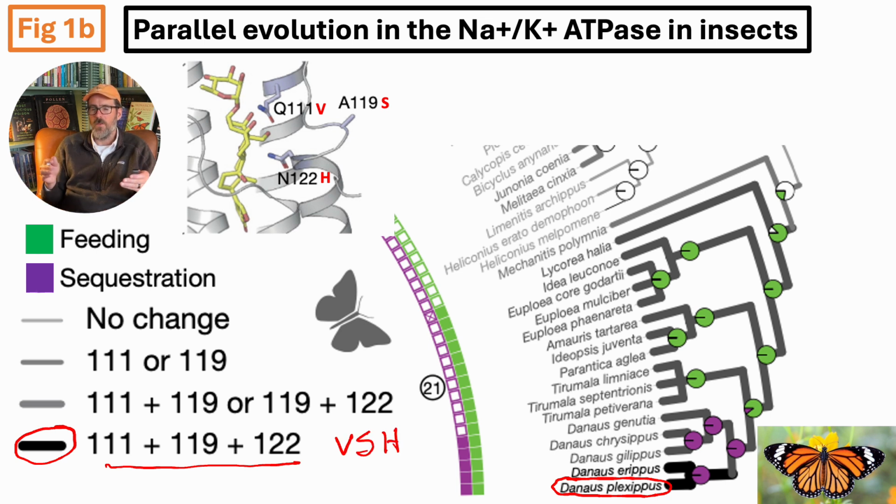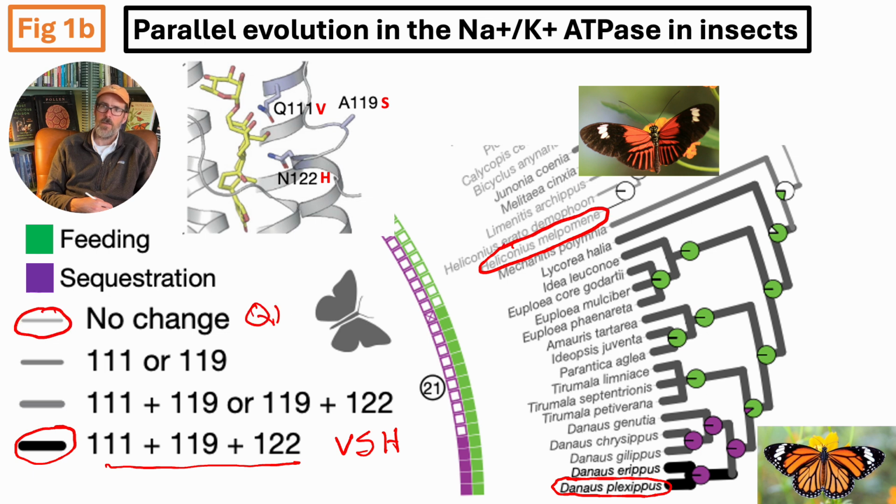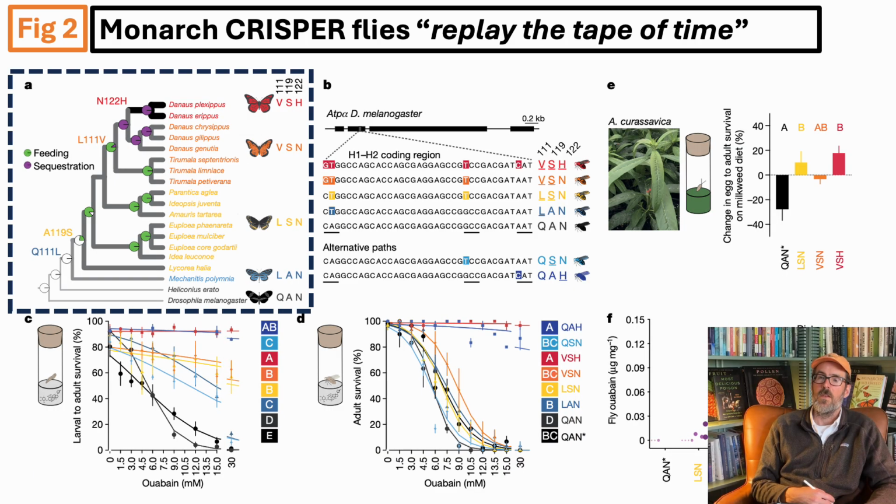Remember, the whole protein is about 1,000 amino acids long. These 3 specific spots are in the Ouabain binding pocket, and the derived state is VSH. If we compare that to Heliconius butterflies, they have the ancestral state, which is QAN. And I'm just giving you this QAN again. The ancestral state is QAN. The derived, fully tolerant state of monarch butterflies is VSH in these 3 amino acid positions.